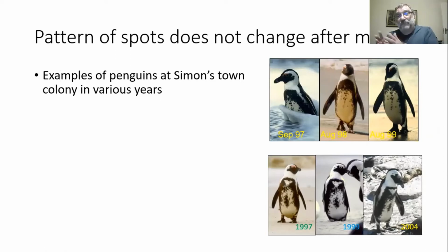So the pattern does not change when the birds molt. Although now we've done a little bit more work on that, we can say that there are small differences. The thickness of the band changes slightly, so some spots might get trapped in the band. So there may be small differences, but they remain pretty much unique, as far as we know, and pretty much constant.